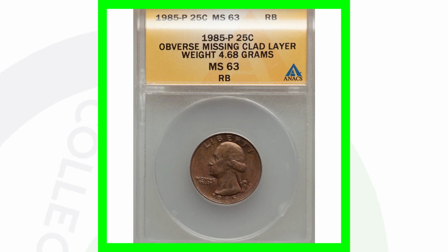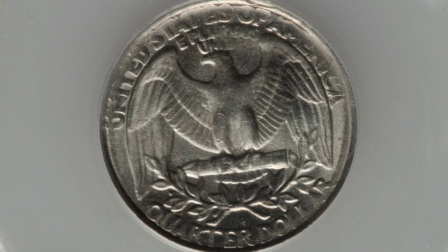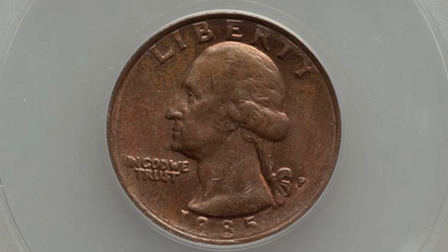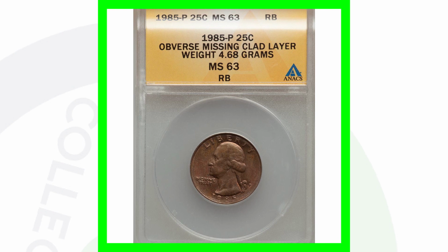Here is a 1985 Washington quarter. We see here on the reverse of the quarter, it looks very normal, but here on the obverse, you see the inner copper layer of the coin because the quarter is missing the outer clad layer. Now this coin is graded by ANACS at a mint state 63, and this quarter ended up selling for around $60.